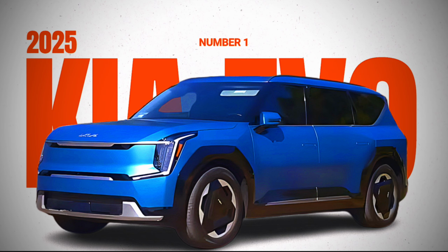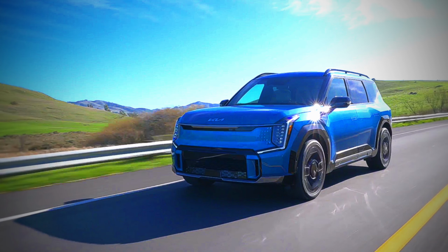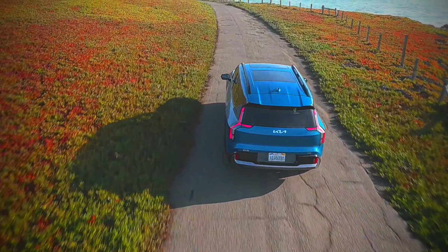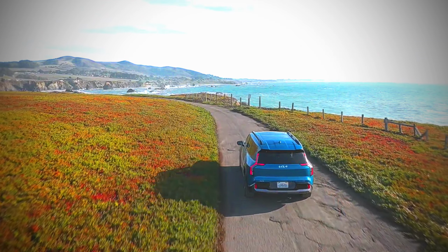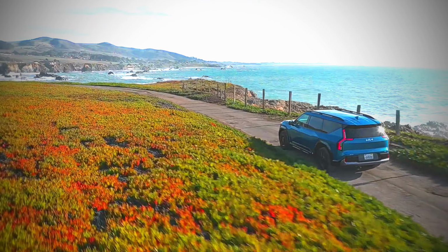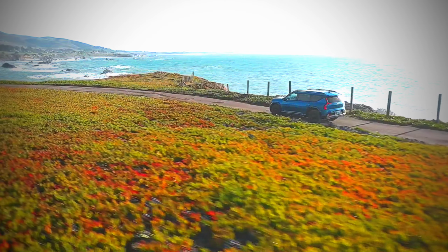Number 1. 2025 Kia EV9. And here we are at number 1. Our top pick for 2025 is the vehicle that finally solves the EV puzzle for big families. The 2025 Kia EV9. This thing is a total game changer. For years, if you needed more than 5 seats, your electric options were either non-existent or absurdly expensive. The EV9 changes all of that.